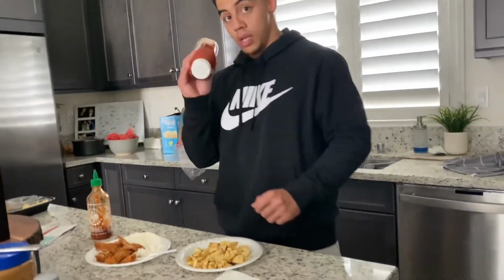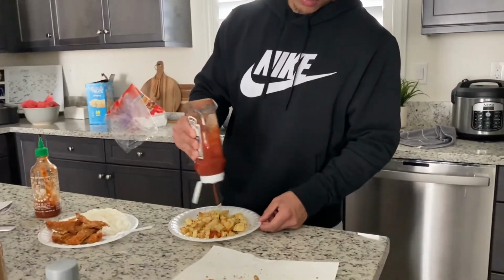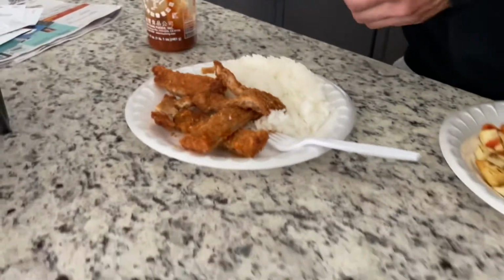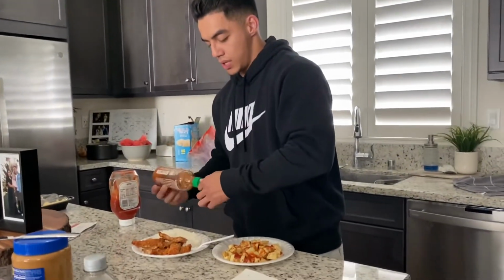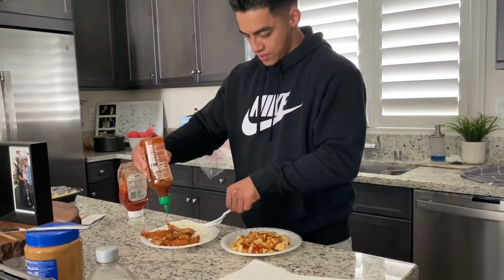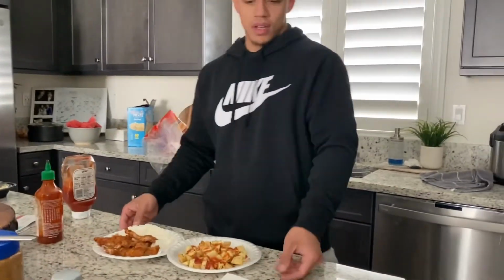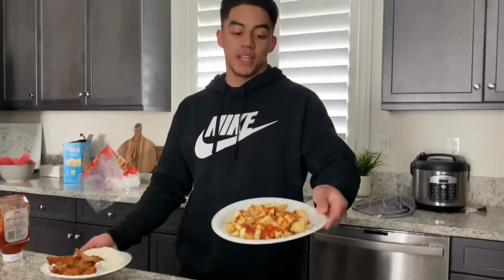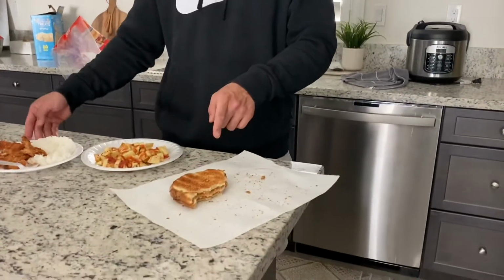For the potatoes, sugar free ketchup. All right, so go ahead and sprinkle it all over, a little razzle dazzle, as you can say. Boom, all right? And we're gonna have the sriracha. Right here. Okay. So this is meal number two, kind of pre-workout. Potatoes, which is basically french fries, chicken katsu with a little bit of rice, sriracha on top, three breaded peanut butter sandwich. That's pretty much it.